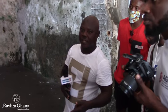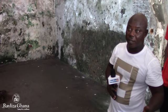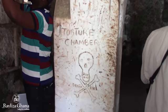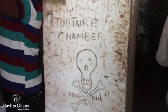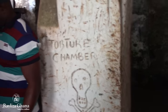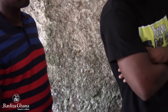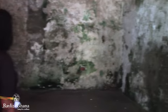Legend has it that in those days some of our ancestors used to have disappearing powers, but when they tried, they got stuck. And secondly, those who tried to escape by scratching the walls, when they got to the mercury, it destroyed them or drove them mad, so they died. So that's why when the ocean was destroying this fort, you could see human parts with mercury coming out between the walls.